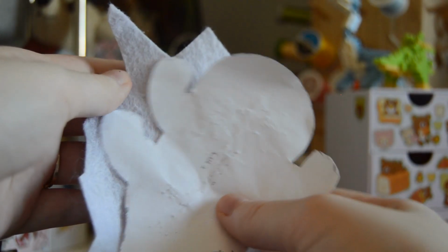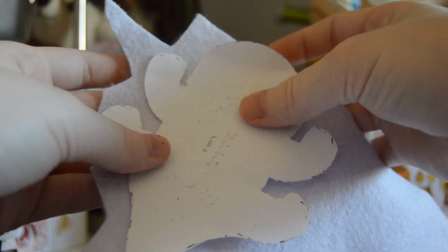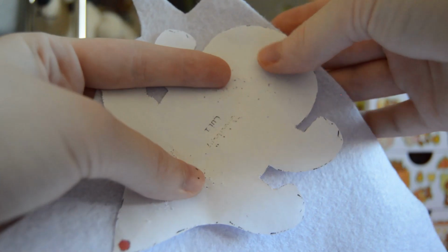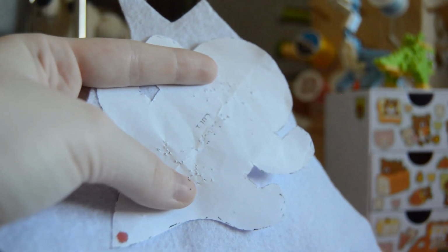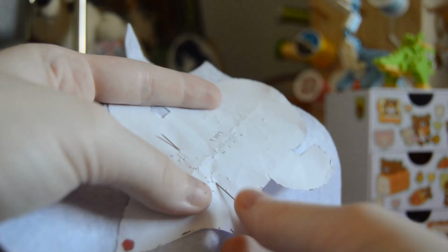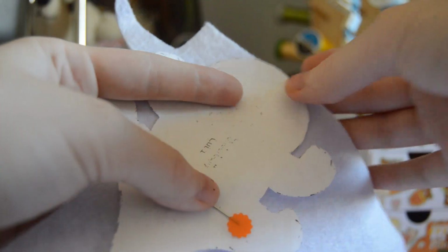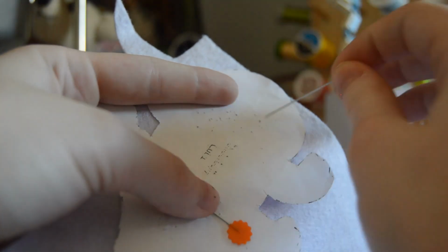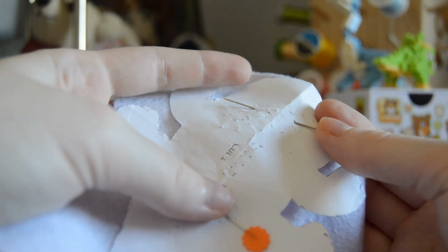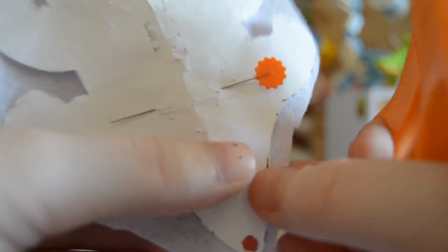Another mistake I see beginners do is not getting crisp, clean cuts. The easiest way to avoid that is just using as many pins as needed to make sure that the pattern stays on no matter how much you move it. There are also markers that wash away, which you can use to outline the plush, but I don't prefer them because they usually leave a tiny mark, which is seen with the way that I sew.